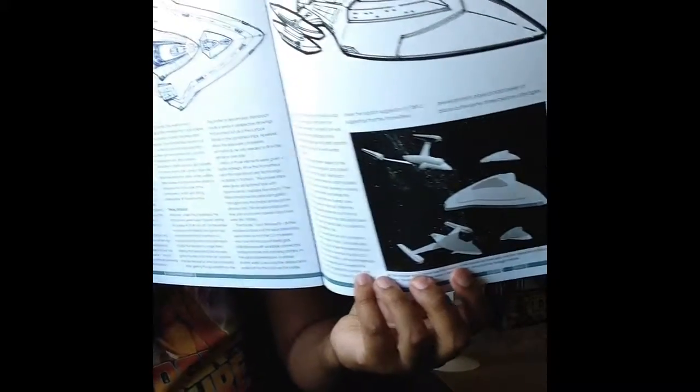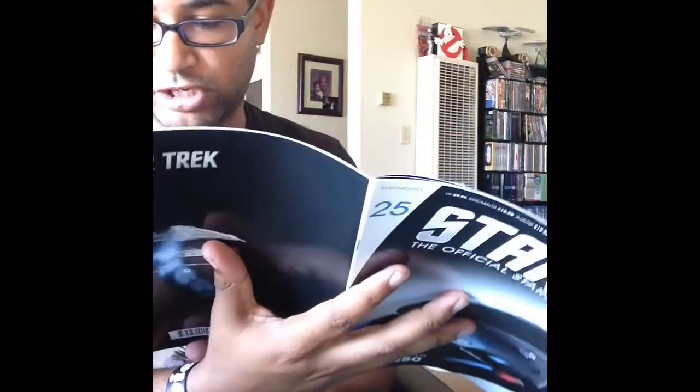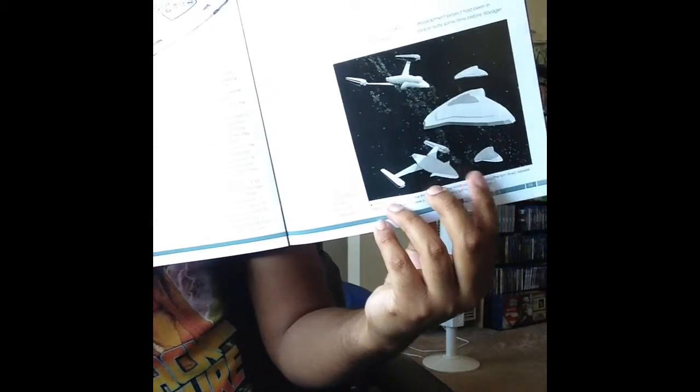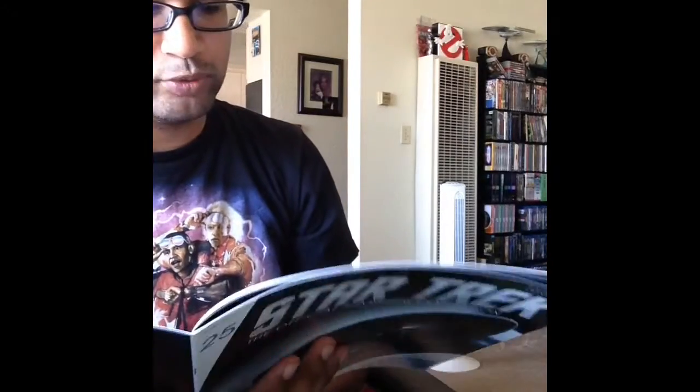And from what it looks like, the original design was for the ship to separate into 5 parts rather than 3, as shown in this illustration here. I don't know how that would have worked, but I like it better the way it happened in the episode with 3 parts. More conceptual art, but a little bit closer to the finish line here.